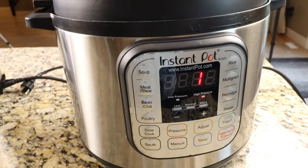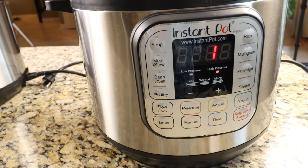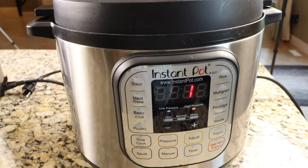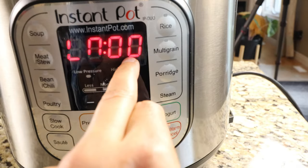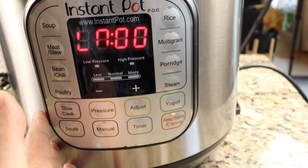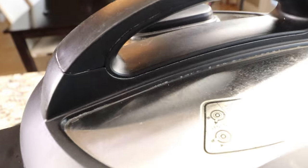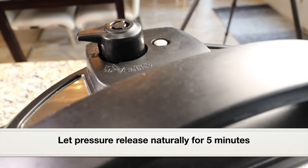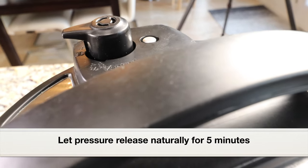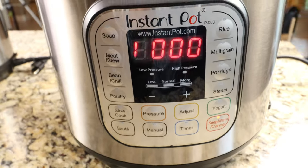One more minute of pressure cooking left, and after that, the Instant Pot will beep and it will go into warm mode. So after pressure cooking, the Instant Pot has gone into warm mode, and it will keep the food warm. I always cancel this after pressure cooking, and then I let the pressure release naturally for 5 minutes, and after that we can do a quick pressure release.